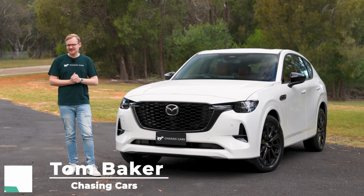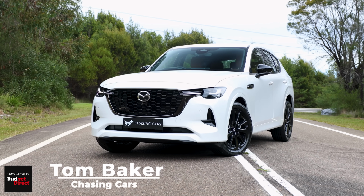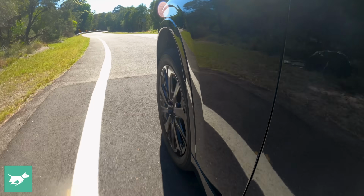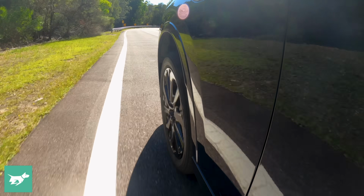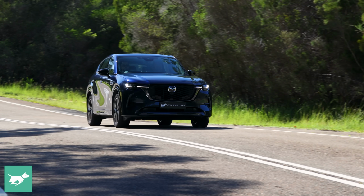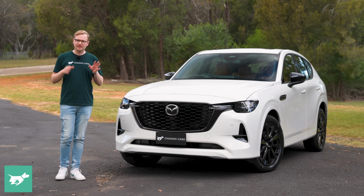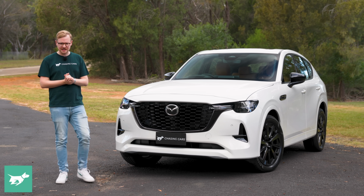I'm Tom Baker, this is Chasing Cars, and next to me is a Mazda CX-60. When the CX-60 first came out last year, its ride quality was not acceptable, its body control was not acceptable, its transmission calibration was not acceptable. It took a bit of time, but Mazda itself has now acknowledged these faults.